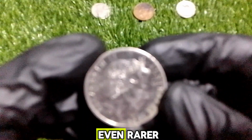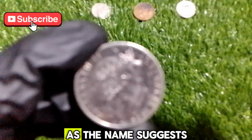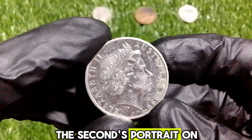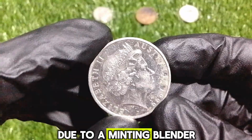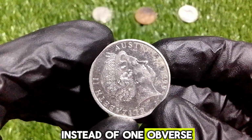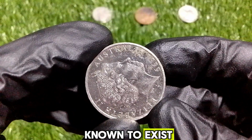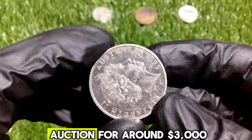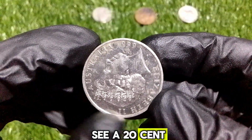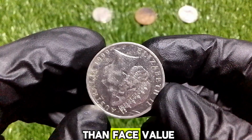Moving on to something even rarer, the 2004 double-headed 20-cent coin. As the name suggests, these coins feature Queen Elizabeth II's portrait on both sides due to a minting blunder where two obverse dies were used, instead of one obverse and one reverse. Although extremely few are known to exist, one reportedly sold at auction for around $3,000. So if you ever see a 20-cent coin with two heads, hold on to it. It's worth far more than face value.